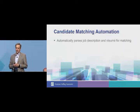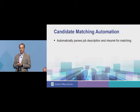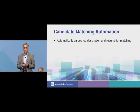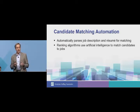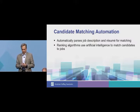Well, they automatically parse job descriptions that you upload to these systems. They say they do it in seconds, and they find matching resumes. So they parse out the experience, the required skills, the desired skills, the educational requirements, other factors, and they instantaneously find matching candidates. They also have ranking algorithms that use AI to match candidates to jobs. They have different fit scores that they use in doing that.